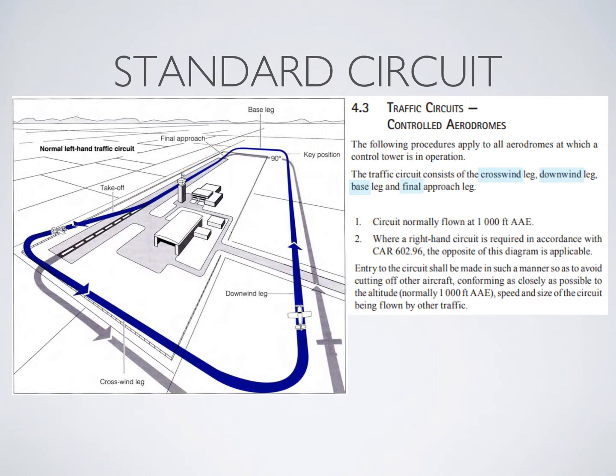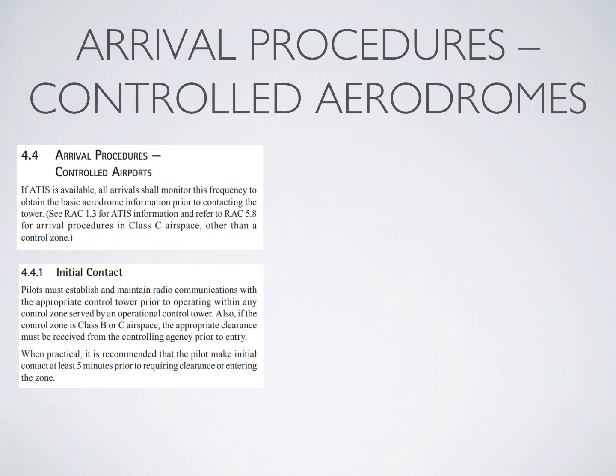feet above the aerodrome. Now what I'm going to do is talk about the way they talk about controlled airport procedures in the AIM versus what an airport states in the CFS, just to show you how different each airport can be if it has its own procedures.